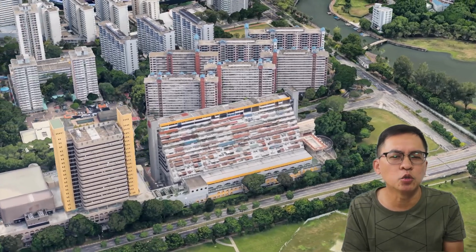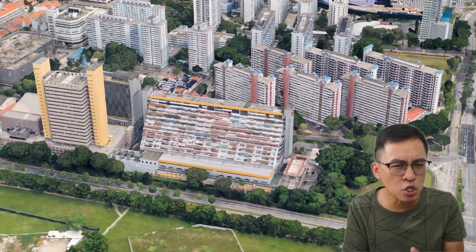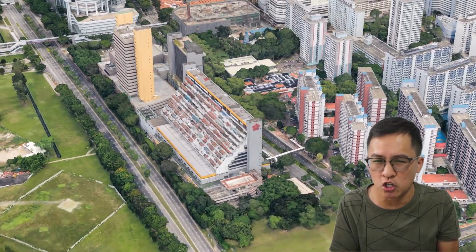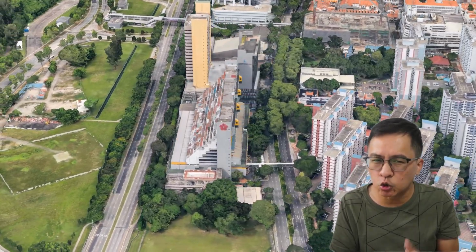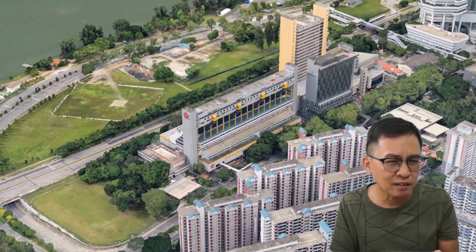Incentives can be similar to what was given to Golden Mile Complex to increase its GFA, or to give tax incentives such as a partial waiver of the land betterment charges. I'm sure property developers can make attractive profit from lower construction costs and lower turnover time. Plus, this can also be part of their CSR or corporate social responsibility. Seriously, why nobody thought of that?